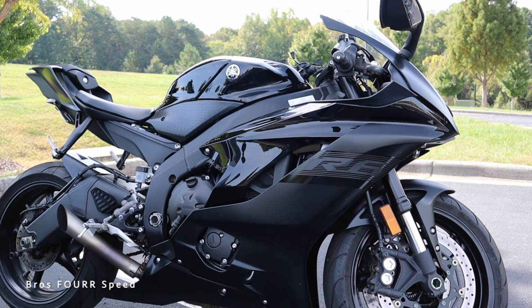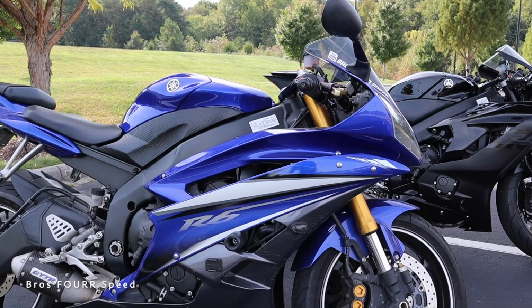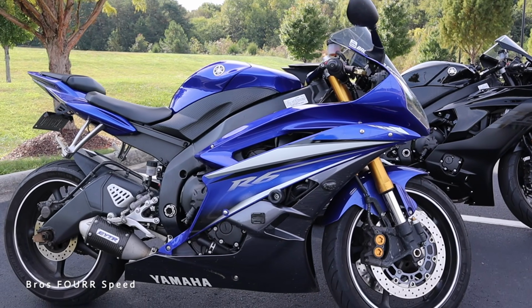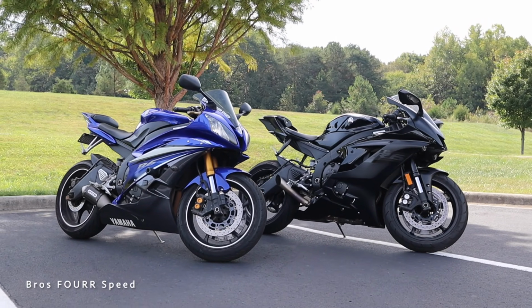Taking a look at these side profiles, the new R6 does not have the turn signals on the fairings anymore. They're now located up on the side mirrors, while the older bike has them on the side. The fairings do look pretty similar. They have a lot of sharp lines to them and large openings to allow cooling to come right out of the radiators. So they're both kind of similar looking from the sides.